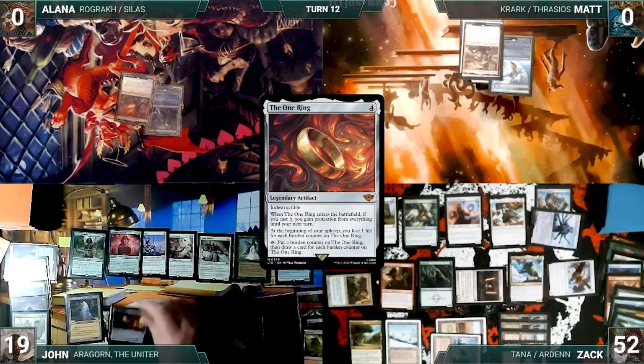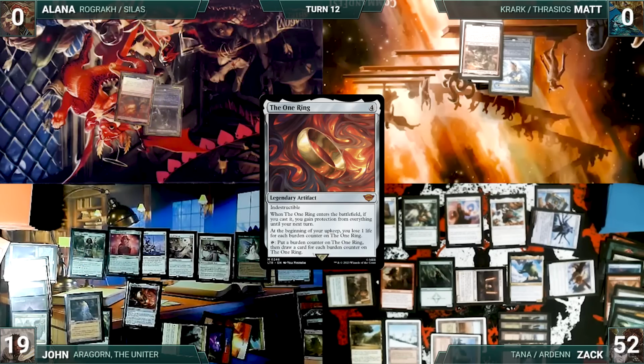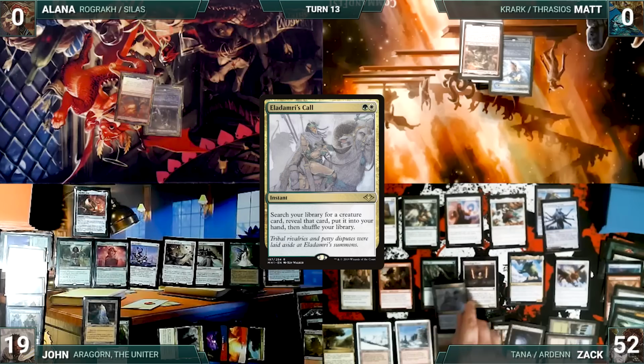He draws and casts the One Ring. It enters, and John gains protection from everything. John ends his turn. Zach draws and casts Eladamri's Call, paying for Esper.